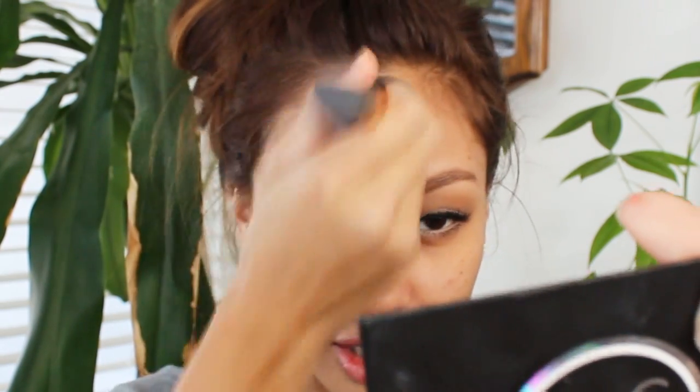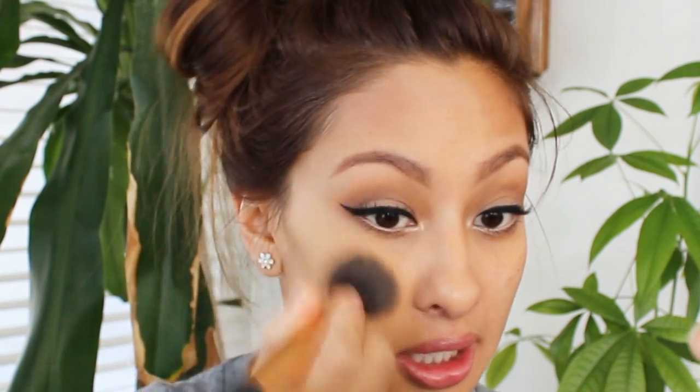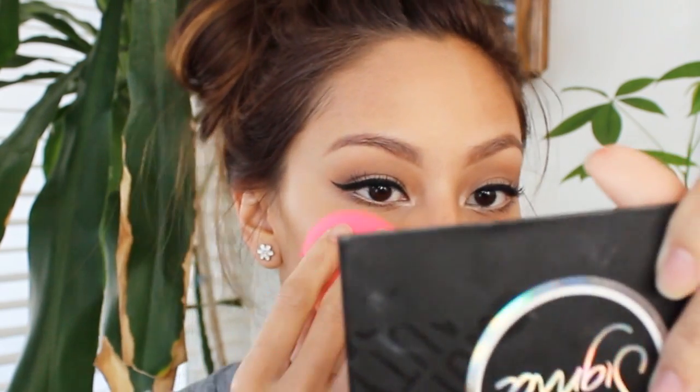Put it on my forehead. Okay, I think I like it with the beauty blender better. I feel like it just melts into the skin nicely. But so far, I feel like I like it. It doesn't feel heavy on the skin so far. It's pretty sticky feeling right now, and it's really easy to blend into the skin. You don't have to work fast with it or anything like that. The brush doesn't work bad. I just feel like the beauty blender works nicely with it, which is good.